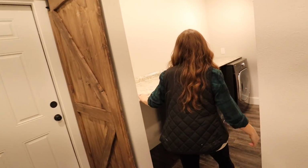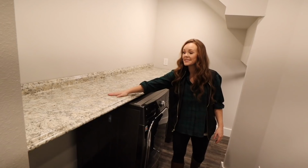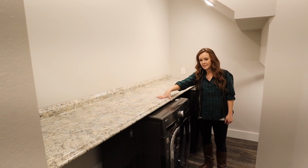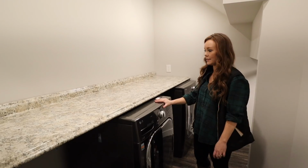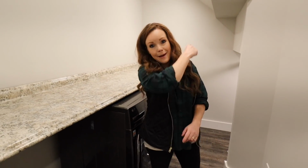This is the laundry room area. I am so excited for this space. I've had one other laundry room in a previous house, probably about 6 years ago or so, and I absolutely am gonna love this area. So, folding area, new washer and dryer, because you know what happened to the other one. You guys are on for that one.